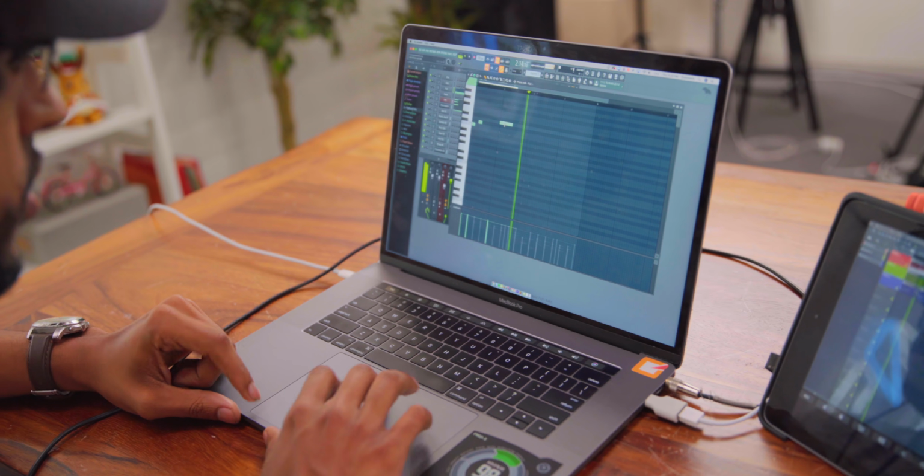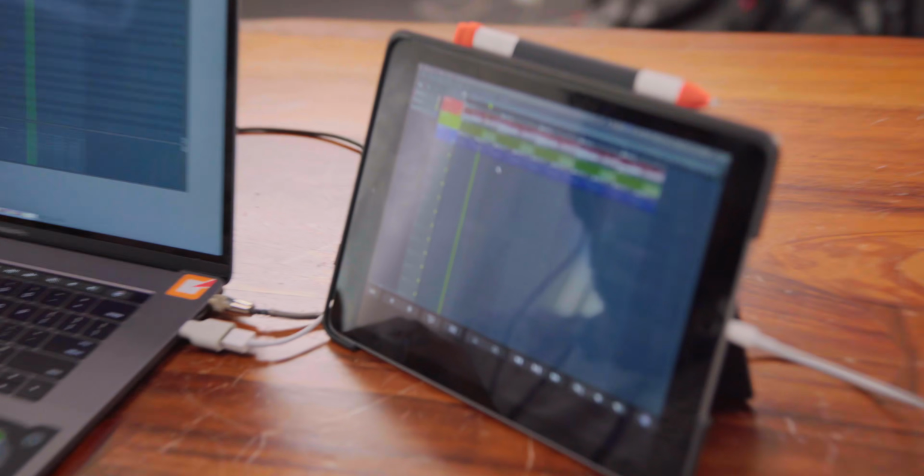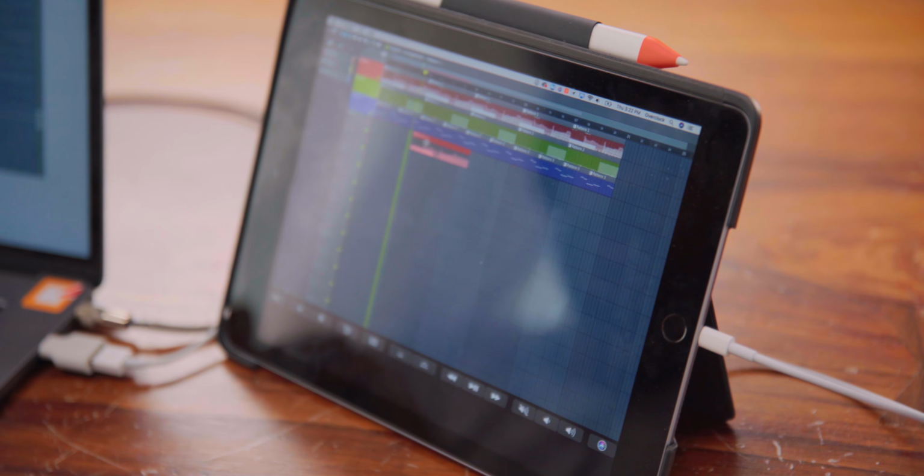So just being able to drag and drop one of those things onto the screen just so I have another thing to look at, it's really helped me out a lot. So that's how I'm mainly using it, not as the main power driver, but to assist my MacBook Pro. The basics are all here.